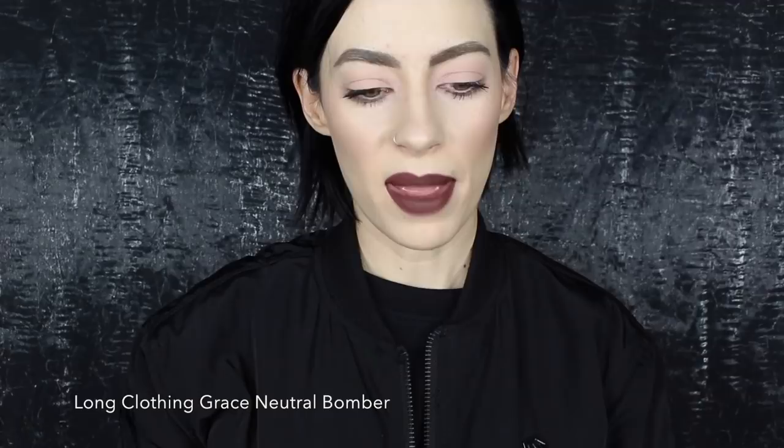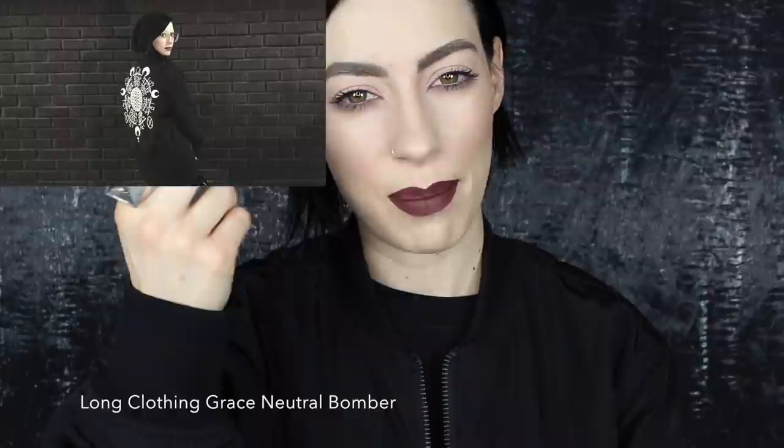Another obsession fashion wise is this bomber that I have on right now. I'll pop a little picture so that you can see the back of it. I got this from Long Clothing and I've been obsessed with it ever since. This is my day off jacket. It's so freaking comfortable and it's cute and stylish. It's just the right length. It's not too short, my bum's not poking out too much. It's just the perfect length bomber and it's so comfy, a little bit oversized.